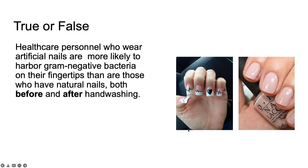Okay, true or false? Healthcare personnel who wear artificial nails are more likely to harbor gram-negative bacteria on their fingertips than are those who have natural nails, both before and after hand washing.